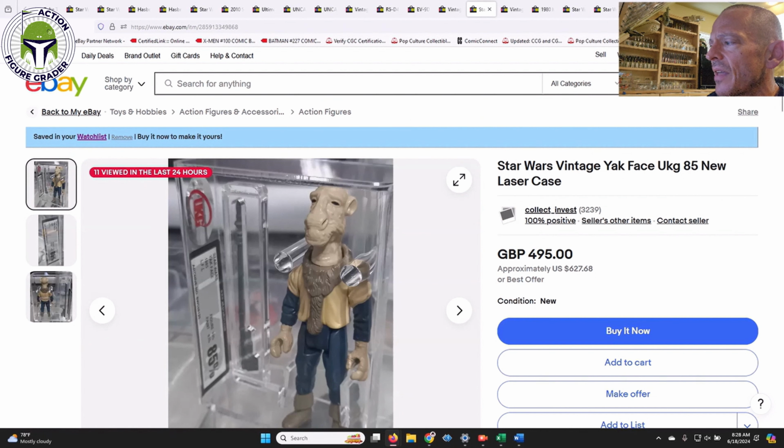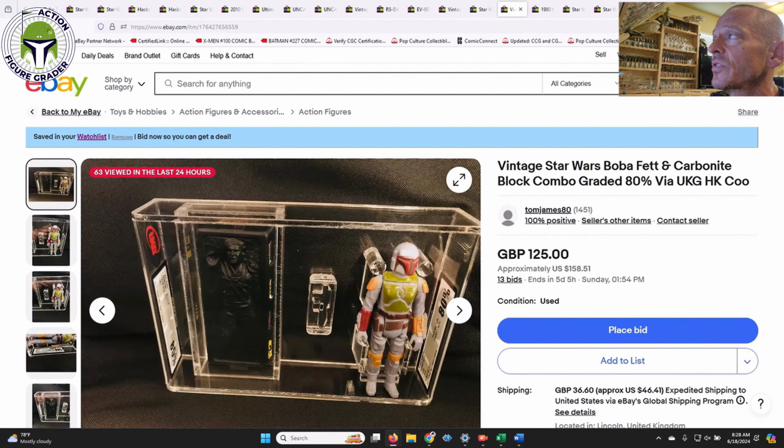But if you're looking for the Lily Letty Bush UKG 85%, you can make an offer on that one. This seller, you can also make an offer for a UKG 85% freshly graded Yak Face, new case style, and he wants £495 for it, which is $627 US. Over here in the US, they sell for $600 to $650 ungraded these days in high grade. But this one, you can make an offer. It's UKG 85%, and that's another seller that has very nice UKG items that I've touched on in the past, so you know you're going to get your item just fine.